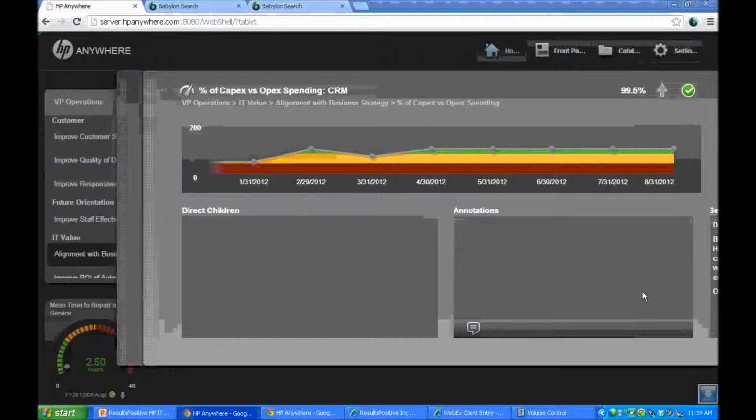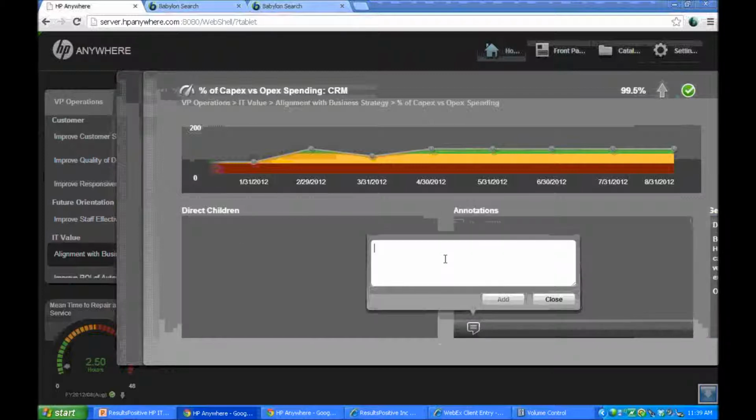I can also come over here and look at more information. Let's see, pull that over. I'll skip that because I'm not an expert here on the terminal emulation from my mobile device. But the next thing I can do here is look at and make annotations. So I could say, great job, team, we are maximizing our capital dollars for CRM.